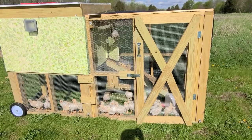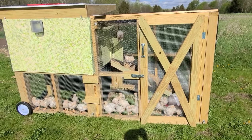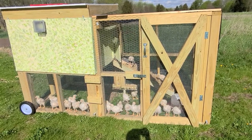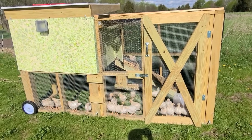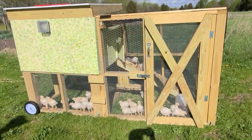Today we are getting ready to move the meat chicks out of their brooder and over into the chicken tractor. Before we do, we're going to get some weights on these guys quick so we can verify that we are giving them the correct amount of feed per day. So Mandy and I, we're going to weigh some out, average them out, and go from there.